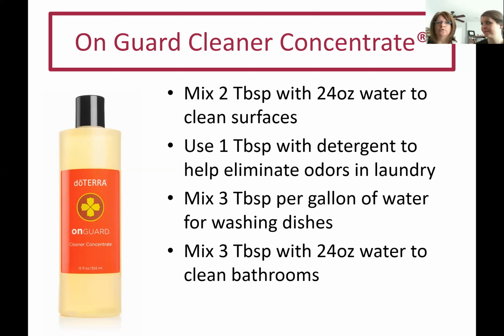So if you're trying to teach them as a parent to be more independent, here's a thought. After they do that, show them the OnGuard cleaner. Because you can rewash it, add that little cleaner smell to it, and whoop, it's gone.